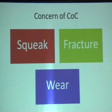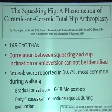We have three concerns about ceramic on ceramic. The three main complications of ceramic on ceramic are squeaking, fracture, and wear. So I'm going to show you the studies that concern all of these complications. First, about squeaking.